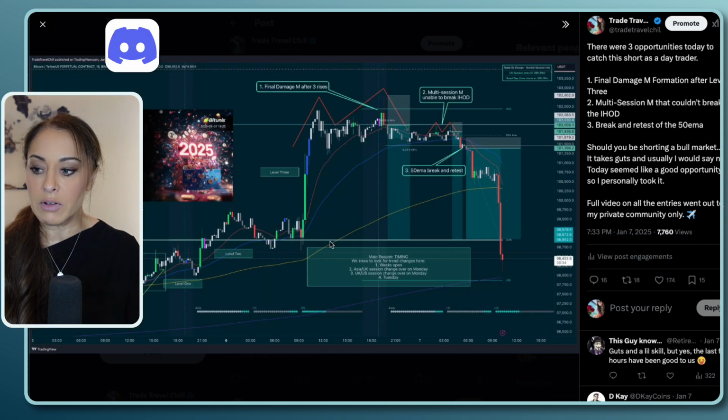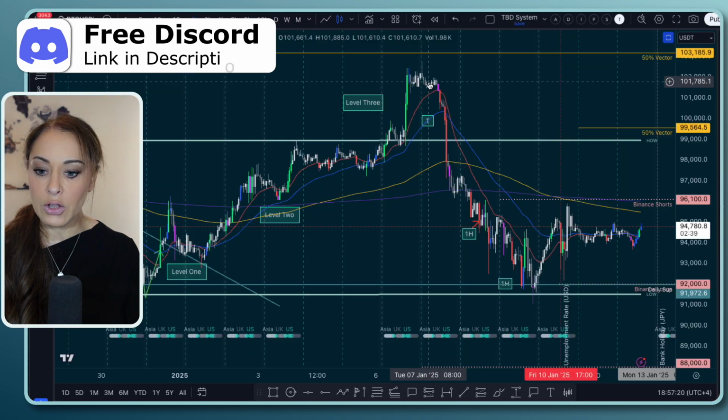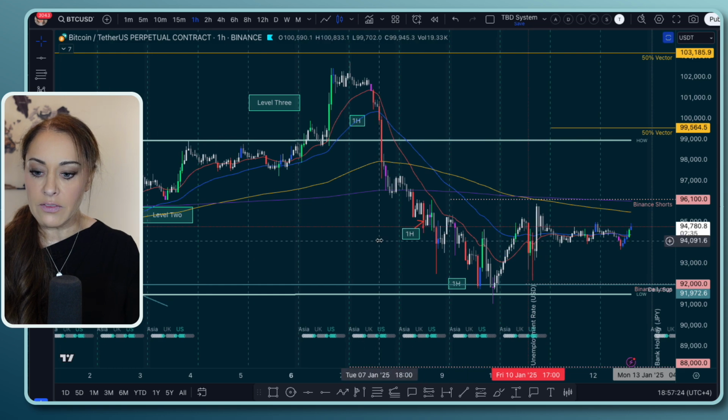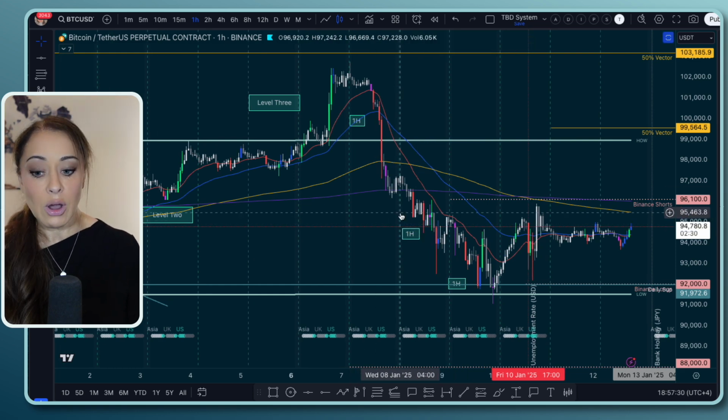We did catch it. Some of us caught it in TTC. We got a really good entry around here, pretty much at the peak formation high. And following through that, we saw our 3 level drops through here. Now, I'm a bit iffy about the 3 level drops. I'm not honestly 100% certain that I've got my counts right.